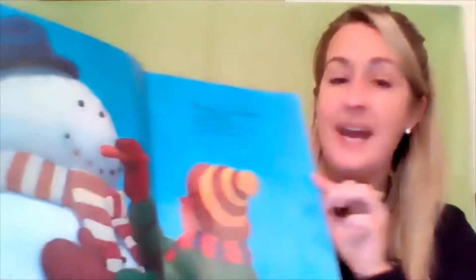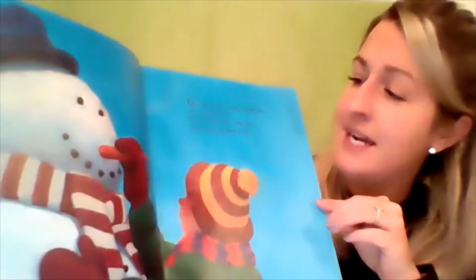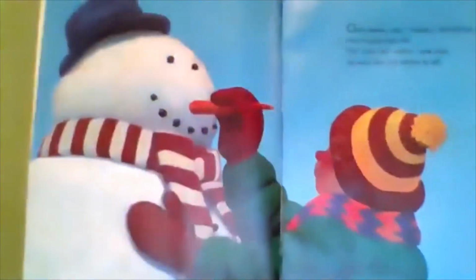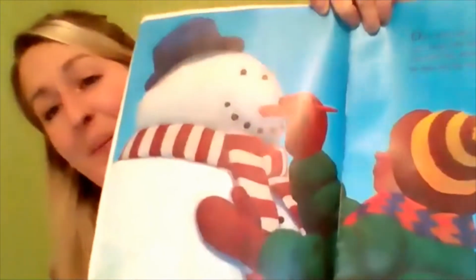Snowmen at night. One wintry day, I made a snowman. And he was very round and tall. The next day when I saw him, he was not the same at all.